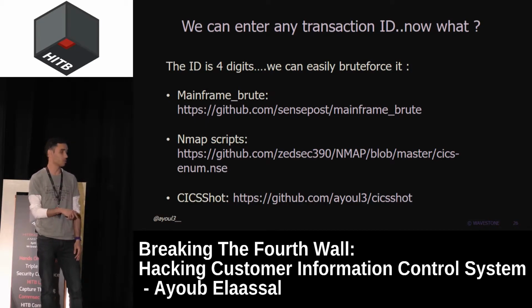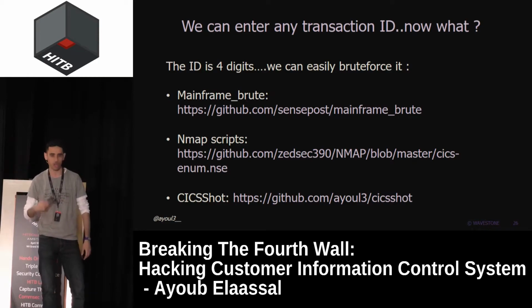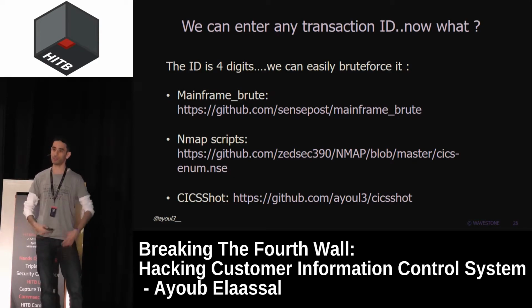And I developed a tool called CICSshot that will list all the transaction IDs, connect to each one of them, and take a screenshot. That's basically it. But we can do much better than this. We can go much further.